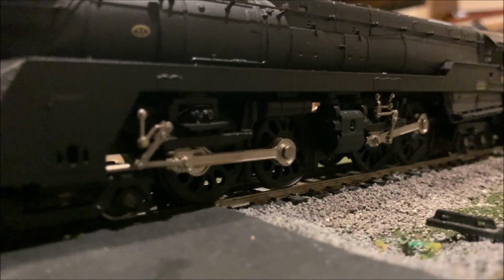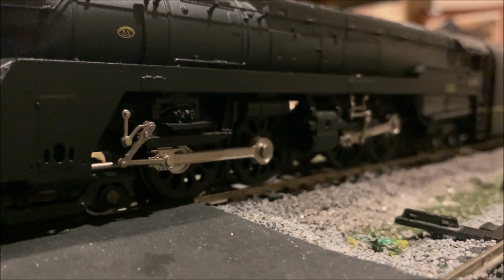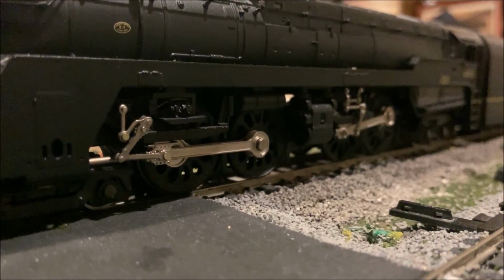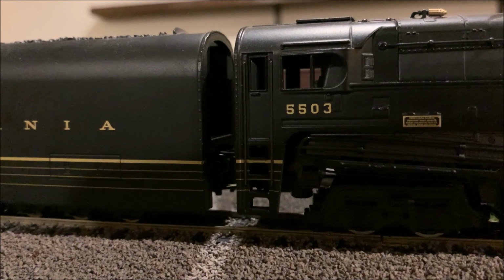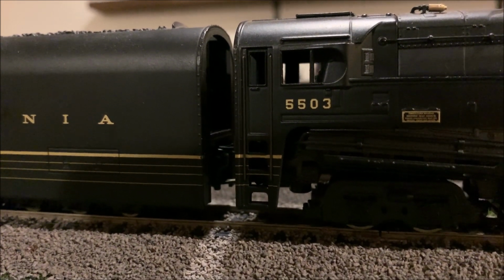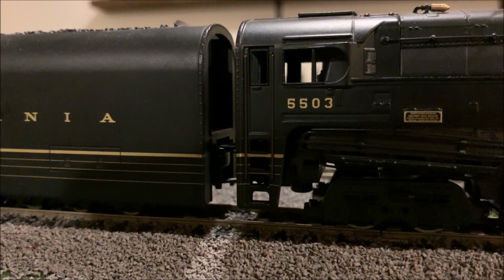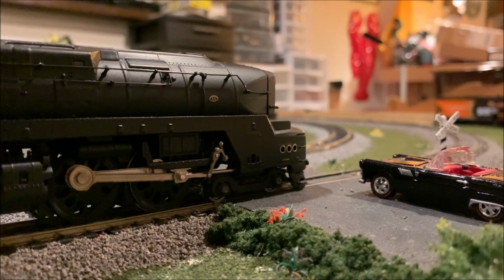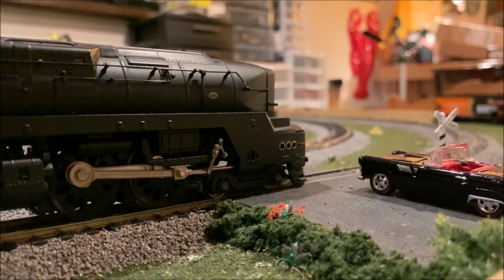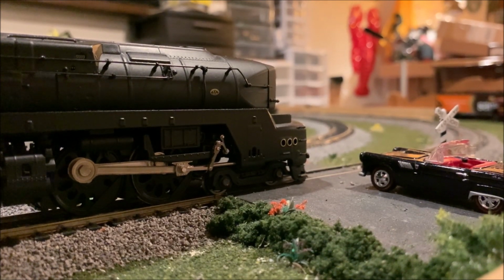The shell is primarily cast metal, not sure exactly what variety, but it's very hefty, and it sports an incredible amount of both separately applied and cast-in details. The running gear is infinitely complex and looks absolutely spectacular when the locomotive is in motion. The decoder, while now slightly out of date, sounds very well and allows an incredibly precise amount of control over the motor.